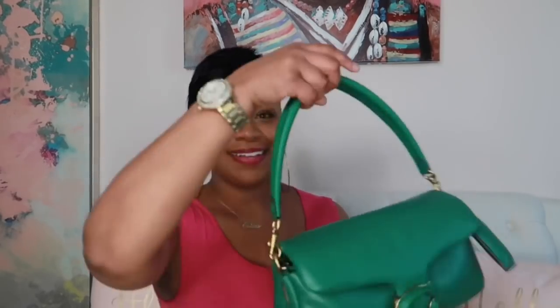Here it is. It fits two wallets and an iPhone 12 perfectly. And then it has the Coach tag. It feels almost like a pillow. That's why they call it the Pillow Tabby, because it's very fluffy. And I absolutely love this color. It is beautiful.